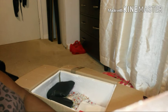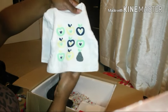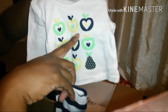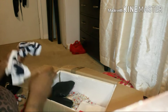My gosh. I guess I should have waited until Christmas to open her because everything is wrapped up in Christmas stuff. Aww, look at this outfit. And she has the pants to go with it. Can you see that? It's like apples with hearts in the middle. And the blue and white striped pants. I don't see a brand on here. Disney. Disney up to 1 month. Very nice.